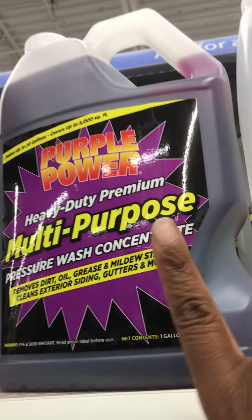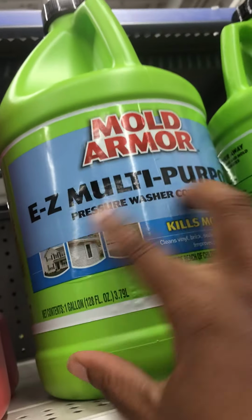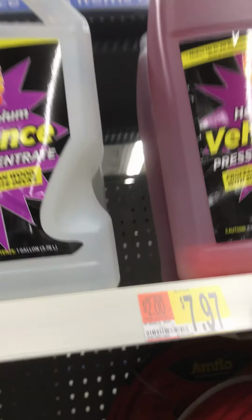Multi-purpose right here. This is okay, this is cheap. It's $7, but I need something a little bit better than this. Multi-purpose pressure washer concentrate. This is good, it's cheap, but I need something a little bit better. So if I can mix them together, see how they work. Multi-purpose concentrate, $7, $12, see how they work.